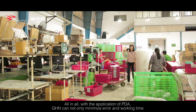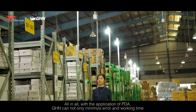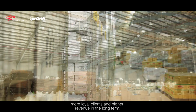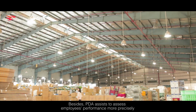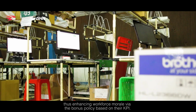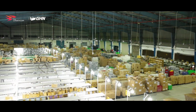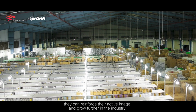All in all, with the application of PDA, GHN can not only minimize error and working time, but also improve customer satisfaction level, which implies more loyal clients and higher revenue in the long term. Besides, PDA assists to assess employees' performance more precisely, thus enhancing workforce morale via the bonus policy based on their KPI. Last but not least, as long as GHN is well updated on technology, they can reinforce their active image and grow further in the industry.